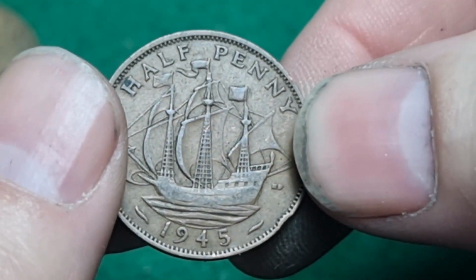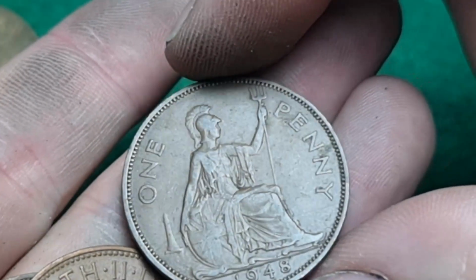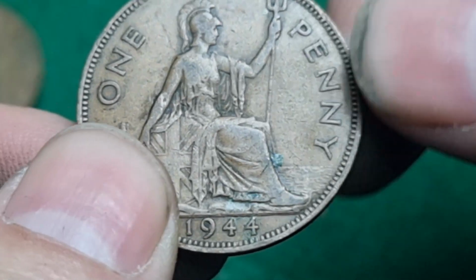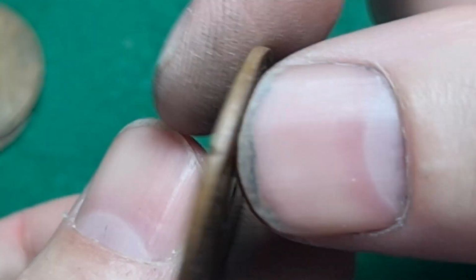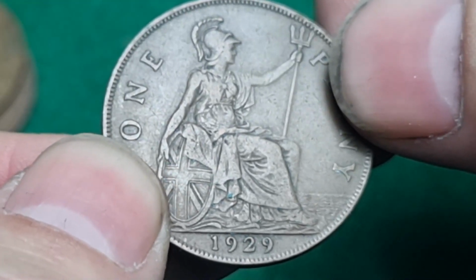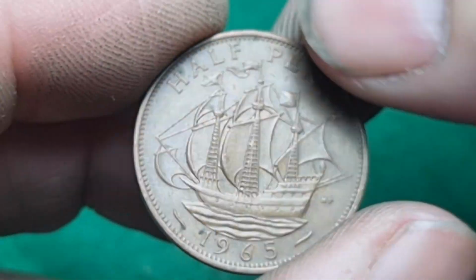62, another tuppence. 45. There's a 1948. 66. 1944, looking at the position of that second four in relation to the wave above it. 1920, narrow gap between the A and the B. It's a 29. And we've got penny and a 65 halfpenny.